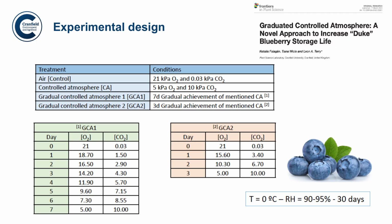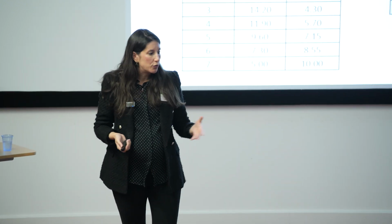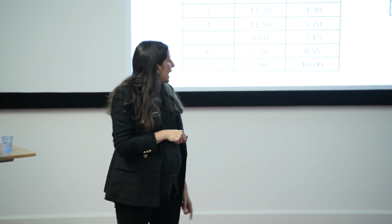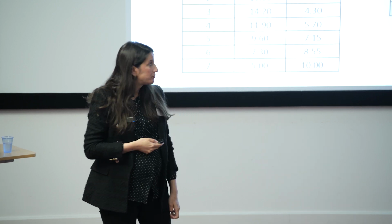So we did this experiment that is published now in 2020, I think, and we had different treatments: control, that is normal air; controlled atmosphere, that is that sudden change in the environment that went down to 5% of oxygen, 10% of CO2; and then the 2 graduated controlled atmospheres, one that went down to those final concentrations in 7 days, and another one in 3 days. Okay? We maintained the same temperature, 0 degrees, that is the storage temperature for blueberries. All this was done in blueberries, sorry. And 90-95% of relative humidity during 30 days of storage.